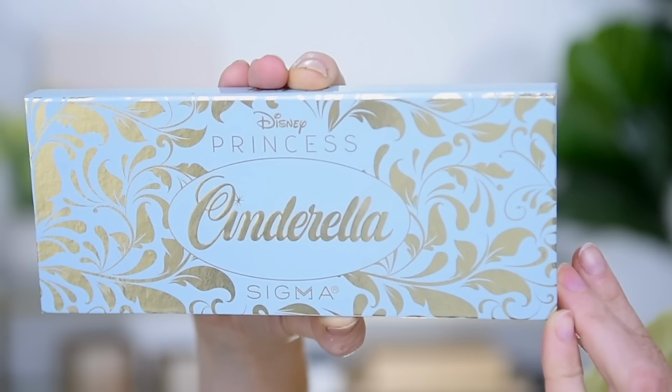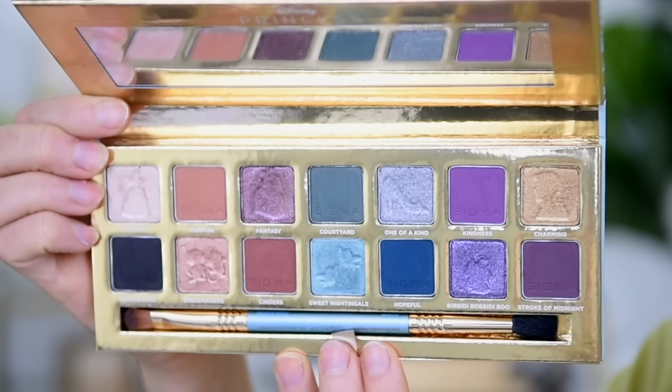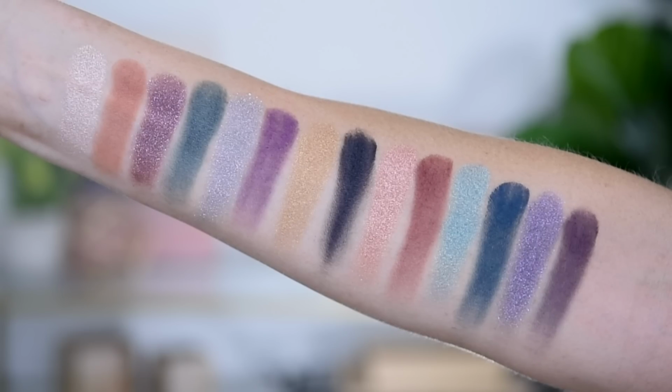I feel like that was like the hot thing last summer, the summer before. And then the Cinderella palette, this one right here. I do have a close-up to share with you guys on this palette, along with some swatches. This looks like a really fun one. Very impressed as I was swatching this. Charlie had so much fun looking at this one with me today.